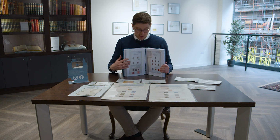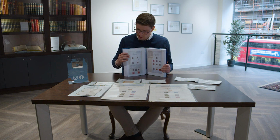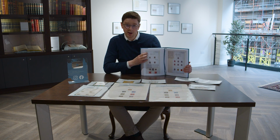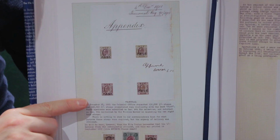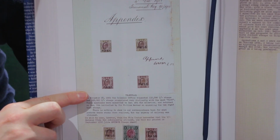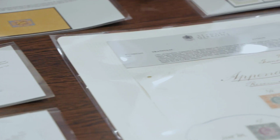So we'll take a look at some of the material we've got in stock today. So I can just explain a bit. When we look at Transvaal here in the revenue section, you can see how this material originally appeared in the De La Rue collection. But that page actually features this appendix sheet of Transvaal.